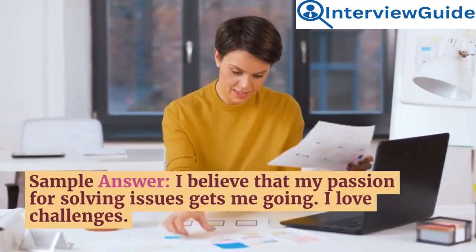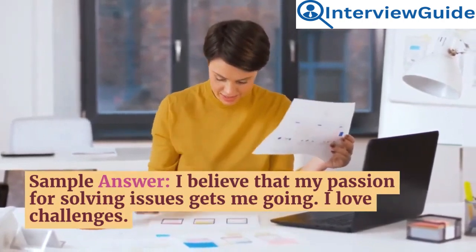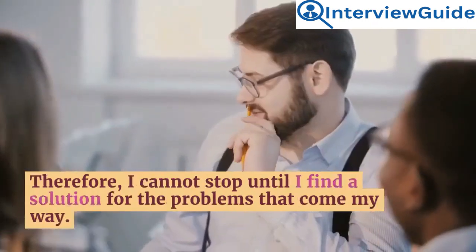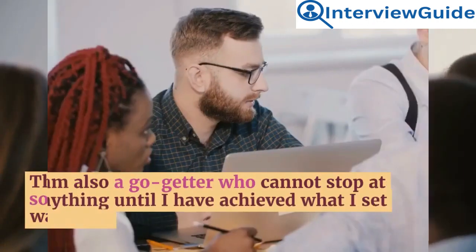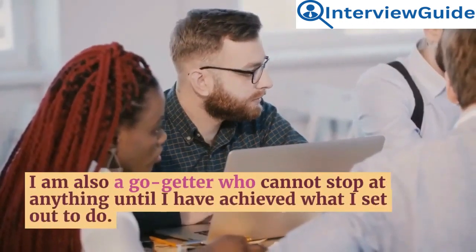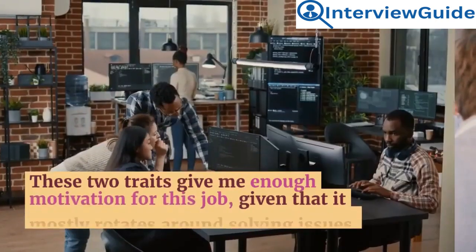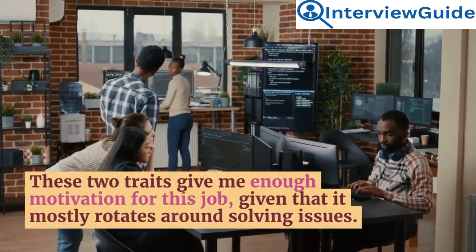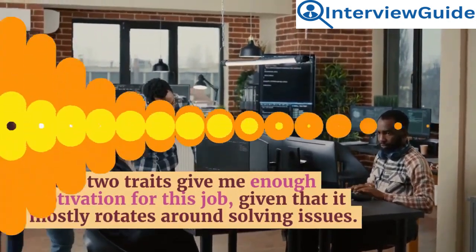9. How do you stay motivated at work? Sample answer: I believe that my passion for solving issues gets me going. I love challenges. Therefore, I cannot stop until I find a solution for the problems that come my way. I am also a go-getter who cannot stop at anything until I have achieved what I set out to do. These two traits give me enough motivation for this job, given that it mostly rotates around solving issues.